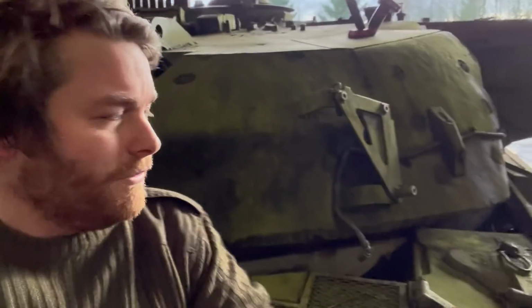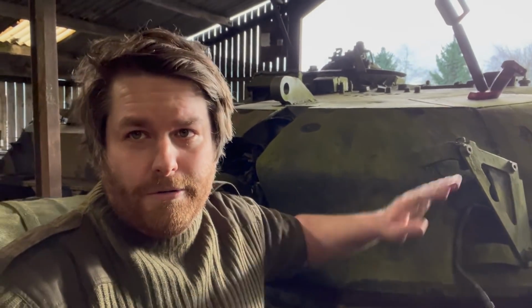And then obviously run it hydraulically, which would also mean that we could do away with all of the Chieftain's wiring and so on. With a normal tank, we'd never even consider this because it's just a waste. But because this one is so far gone, we wouldn't feel guilty about doing it. And it also means you've got the rarest of rare things for film jobs, which would be a reliable Chieftain.